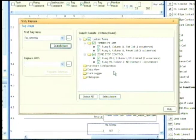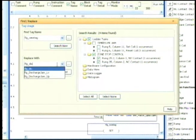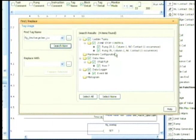Now, one of the features I think you were showing the other day is that instead of replacing everything, you can replace some of it. Yeah. So let's say we only want to replace this in zone stop control. You can see I've unchecked timers PEGM, and we're just going to replace new tag in the zone stop control with another tag. We'll change it back to what it was, just for grins and giggles. And we say replace selected, and there it is. So now if we go searching for flag new tag, we'll see it's only in timers PEGM. And if we search for the discharge jam low, we should see that it's used in the zone stop control.